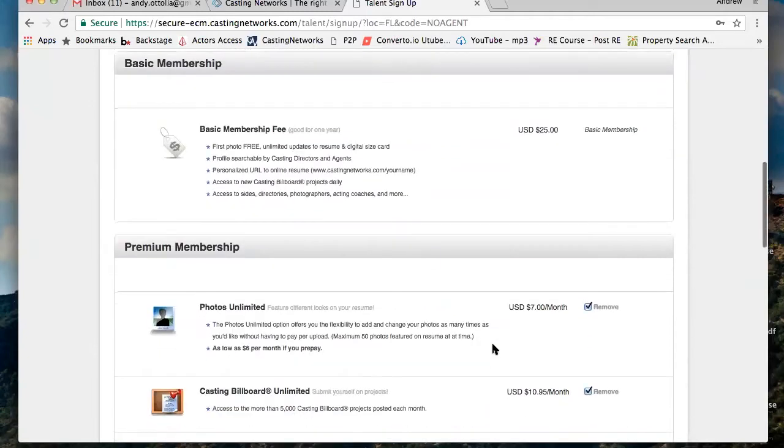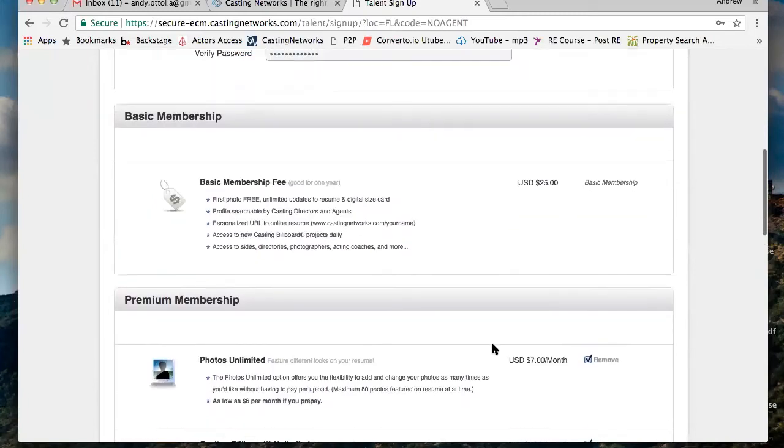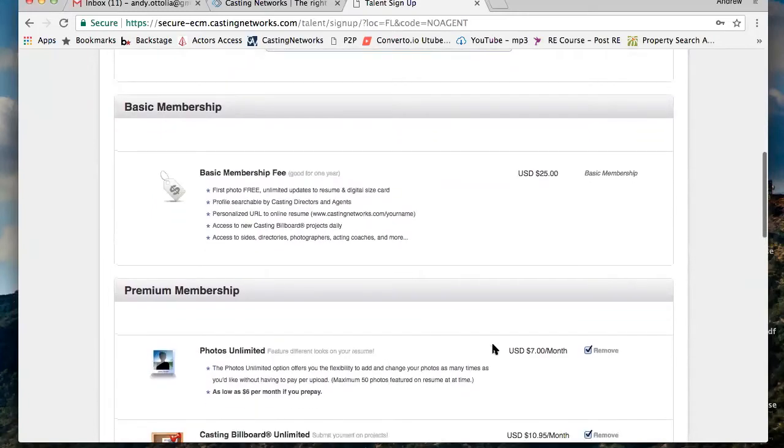Which package did you say to get? For you guys, since you're getting started, I guess the cheapest here is $25. So hopefully all you guys can do it, because that's fairly cheap. Good for 1 year. It gives you one free photo, so then you're gonna want to put up your best headshot, and I'll show you how to do that.